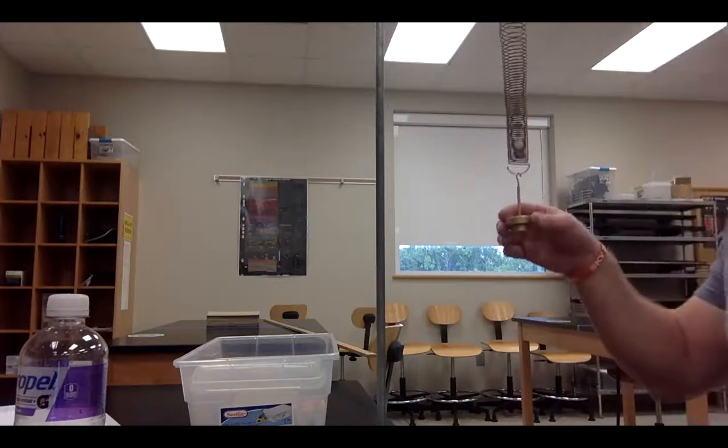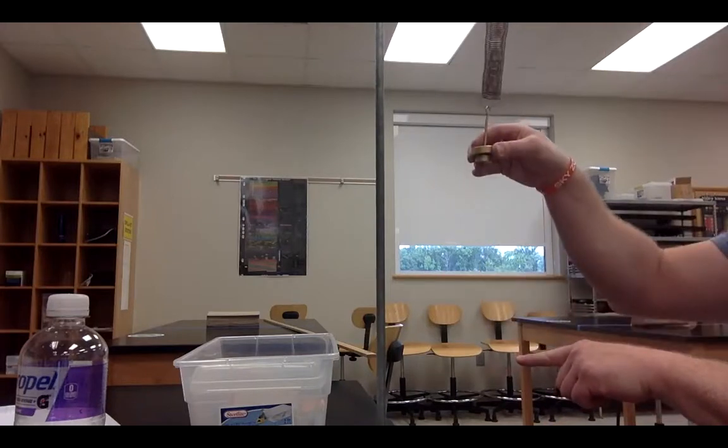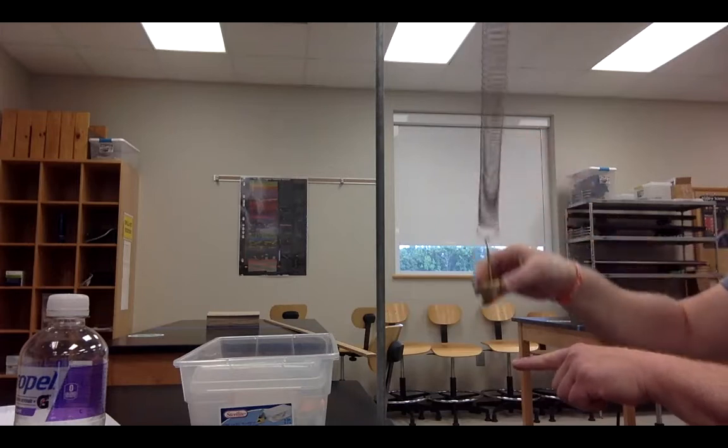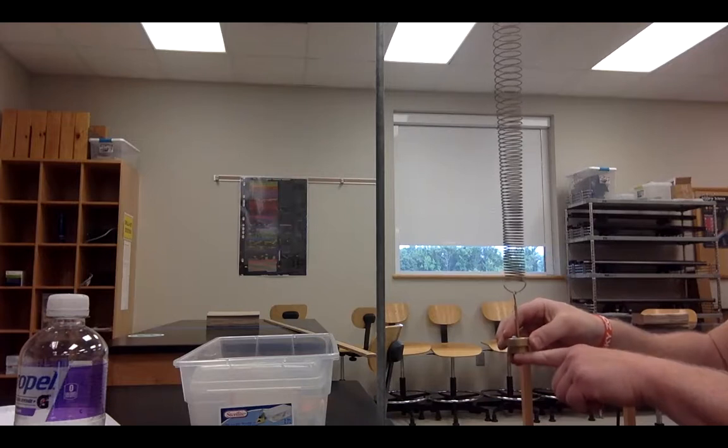So again, if I start off here and I pull it down, this is its initial position. So I have to let it go all the way up, compress, come all the way back down to that initial position at which it started. That then is a full oscillation.